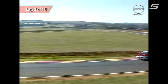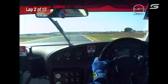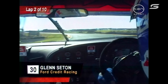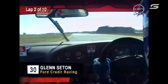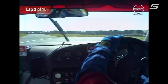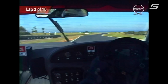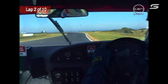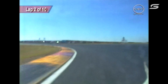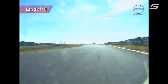Seaton leads the pack around Southern Loop. We take onboard camera with Glenn Seaton as he shifts up through the gears. Hammers down through here under the Foster's Bridge, down toward Honda Corner for the second time. Very important race this for Glenn Seaton, working back through that 6-speed Hollinger gearbox as he muscles the nose of the car into the apex, working really hard here to close the door on Greg Murphy, his pursuer. The Bridgestones are working very nicely this weekend. Have a look at that. Beautiful shot out of the front of our lead car, the number 30 Ford Credit Falcon.